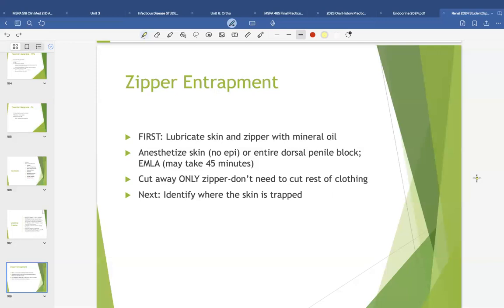So first, you just get everything really lubricated with mineral oil, the skin, the zipper, everything. Sometimes that's enough. However, if that doesn't work, then you might need to do some anesthesia, maybe even systemic if necessary. Either do the dorsal penile block or anesthetize the skin. Again, no epi. Otherwise it's going to take 45 minutes. Don't have to tolerate that.